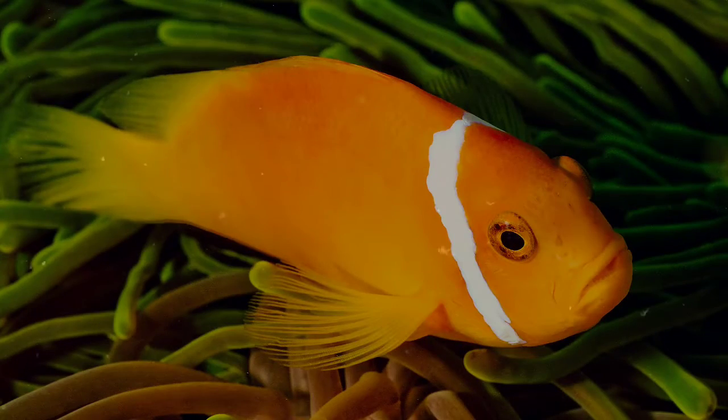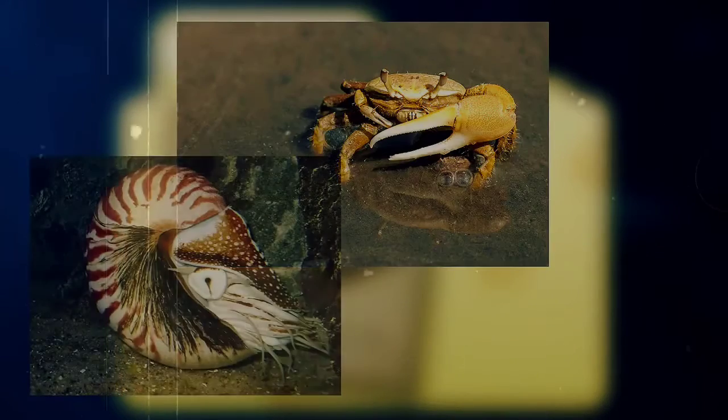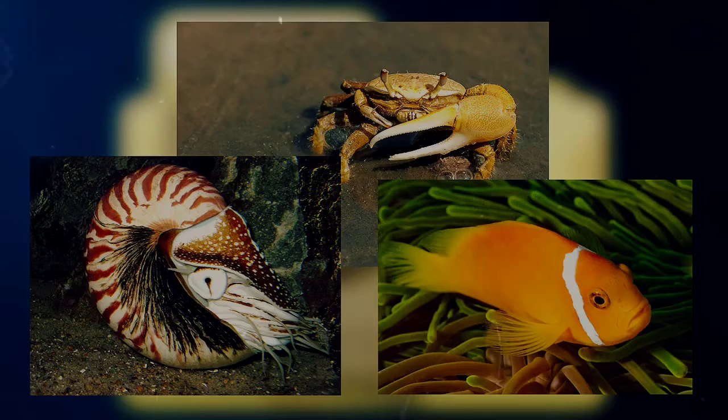Pelican eels are not eels at all. They're fish, and they get their name from their massive mouth, which can extend to hold onto prey just like the pouch of a pelican. Typically, they eat crustaceans, cephalopods, and occasionally other fish.